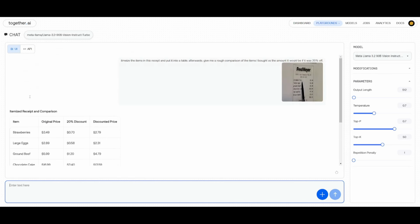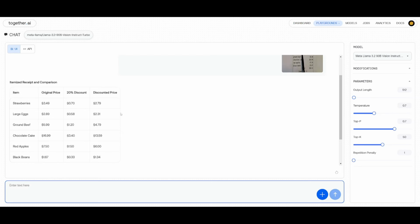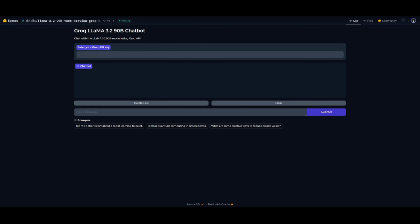And I also told it to give what it would be in terms of its comparison if it was 20% less, and you can see how much it would be with the discount price. So this was just a simple little oddball thing I wanted to put in to see how well the vision model is in terms of also general textual prompts. You can also try this out within Hugging Face Spaces, so if you're interested, take a look at this.